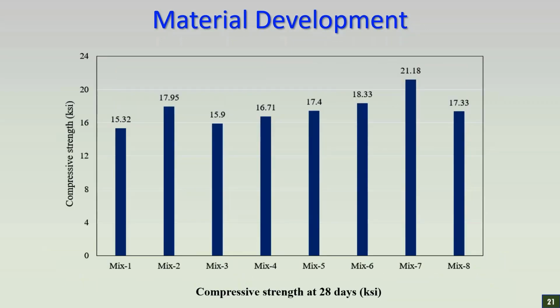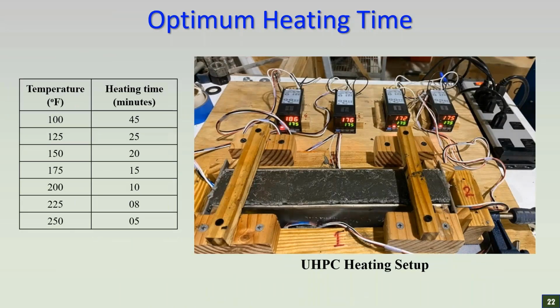An important criterion for ultra high performance concrete is the mechanical properties of the material. So the compressive strength of all these mixes was evaluated by performing 28 day tests on the cylinders. And it can be seen that mix 7 yielded a maximum compressive strength of 21.18 KSI. It yielded a high compressive strength, but the flowability was 9 inches, which was not suitable for the 3D printing application. So mix 6 showed a good combination of both high compressive strength, more than 18 KSI, and also a low flowability, approximately 7.5 inches. So we used mix 6 for the 3D printing application.